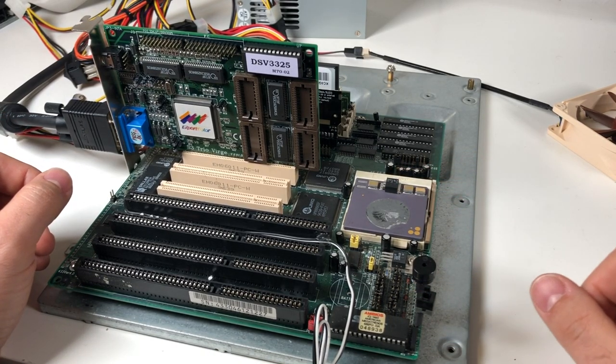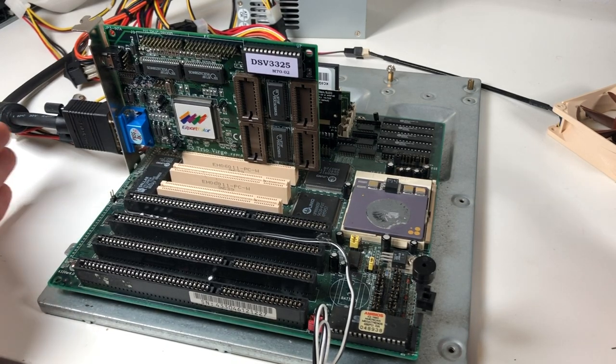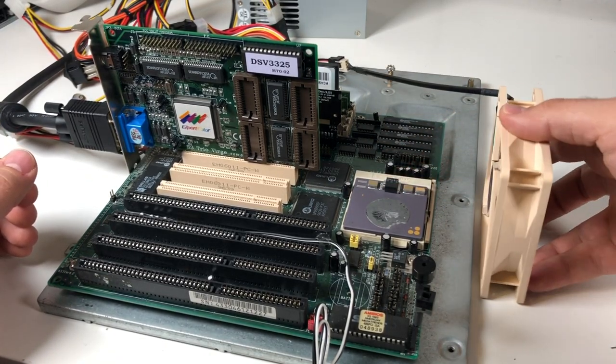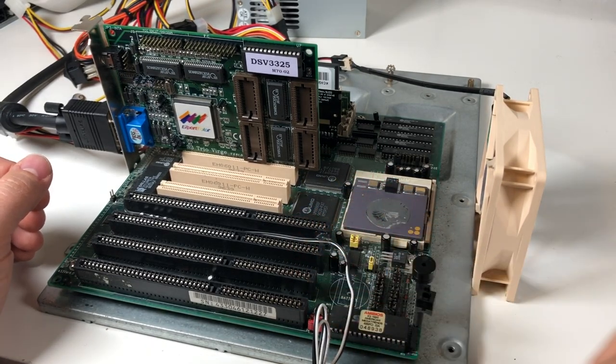We don't want to use the onboard regulator for that. So now that it's in the socket, I just need to do something to keep it cool. I don't have a heatsink that'll fit neatly on there because of the regulation bit, so I'm literally just going to place a 92 millimeter fan just off to the side here just to provide a little bit of airflow.